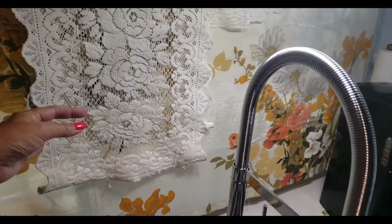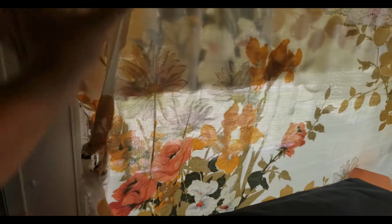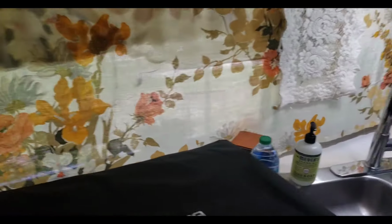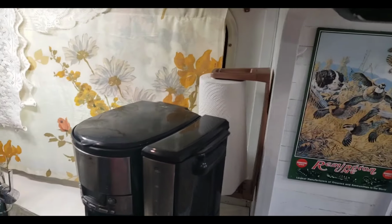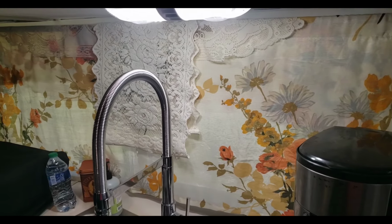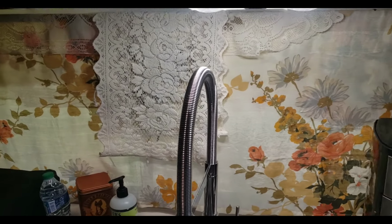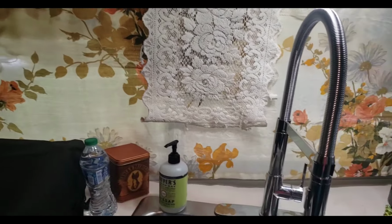And I brought this along just in case there's a gap at the end over here when we close them at night. If I need to hang that there to spread the curtains out a little bit more, I can. So see how there's kind of a gap there? I can put that lacy doily material there. So that is our curtains.